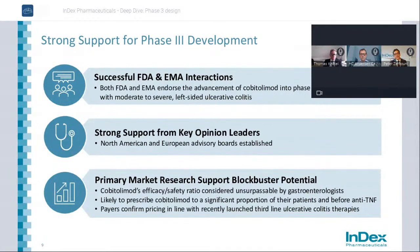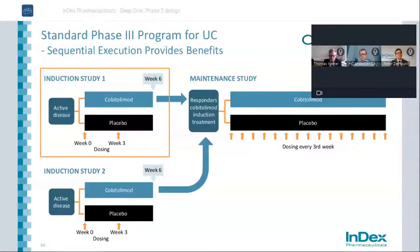And we've talked to payers that confirm that we can price in line with the recently launched products in this area. So with that, we arrived at the phase 3 design that I will now hand over to Dr. Thomas Knittel to present. Yeah, thank you.